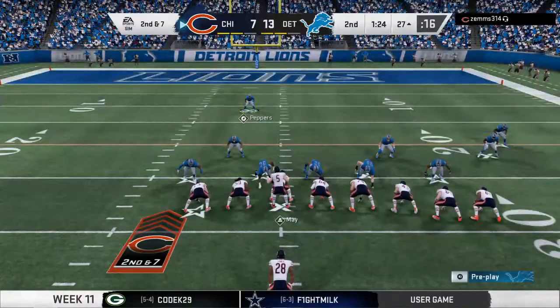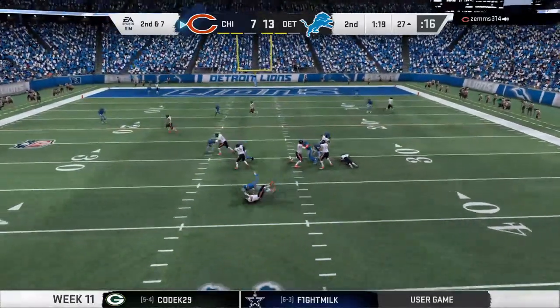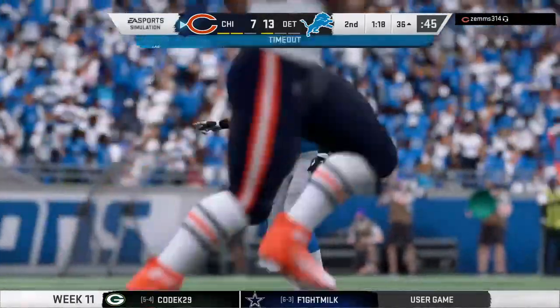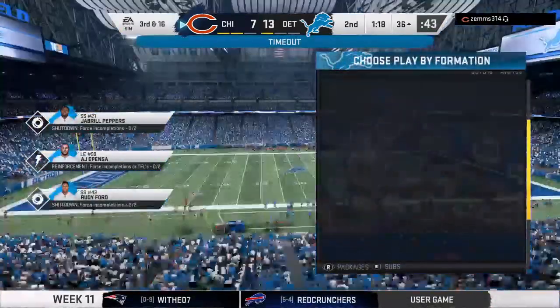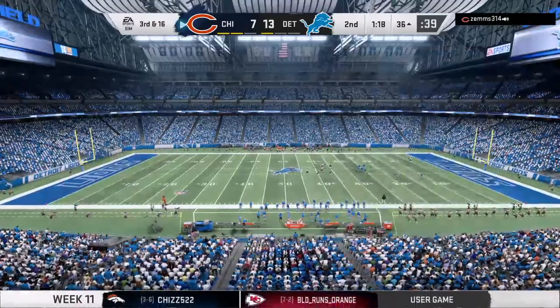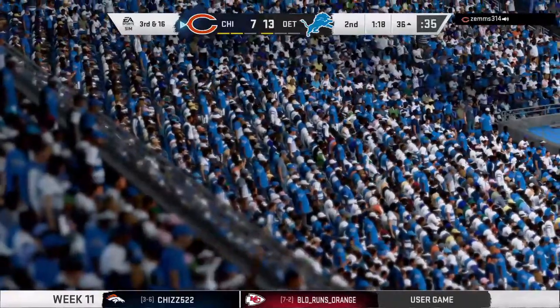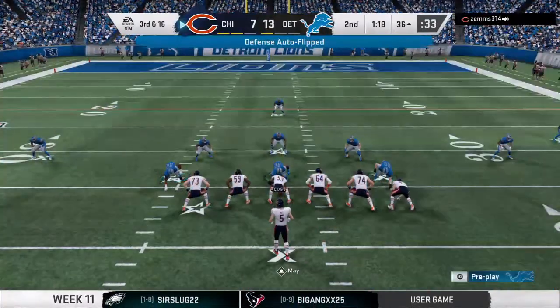Let's get off the field, defense. To throw on 2nd down. May, nowhere to turn here, and he's going to go down back at about the 37-yard line. The Lions now going to use the 2nd of their timeouts as they'll talk it over before what will be an important 3rd down.